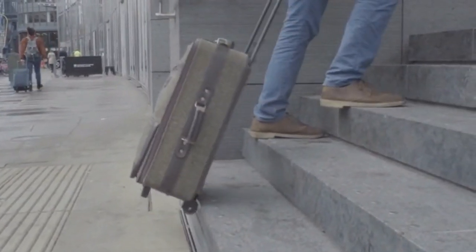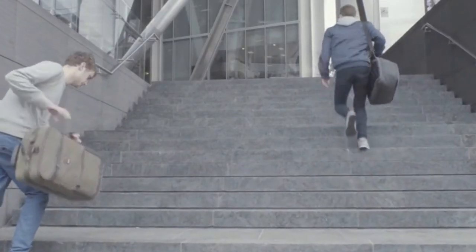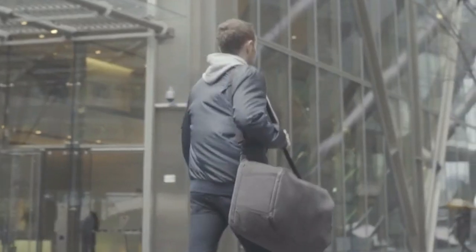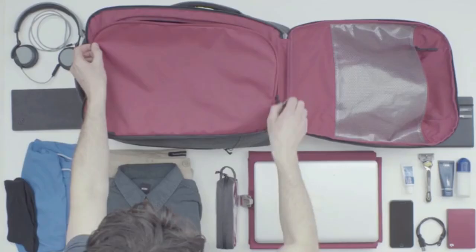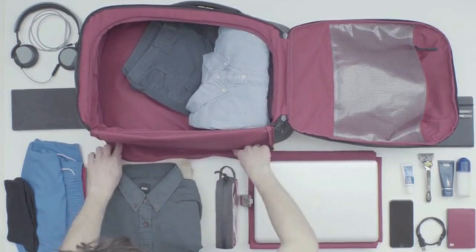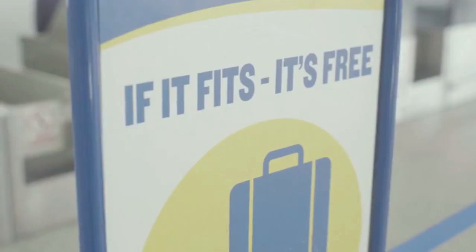In the past, I've used wheelie cases, but I found them awkward outside the airport. Now, I prefer to travel with just a single bag that comes with me on board. The Arkido bag is purpose-built to give you the freedom to travel without checking in anything, giving you easy access to the things you need when you need them.